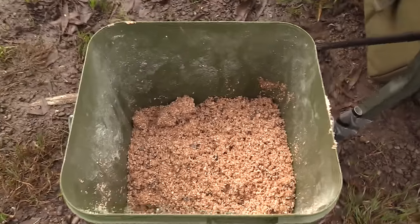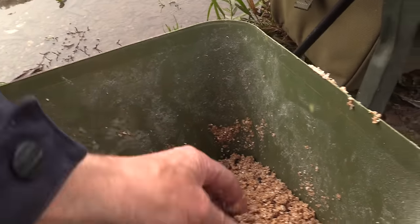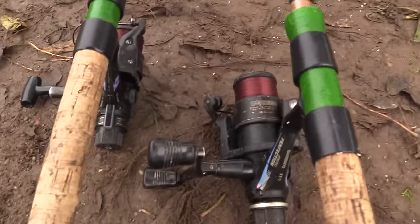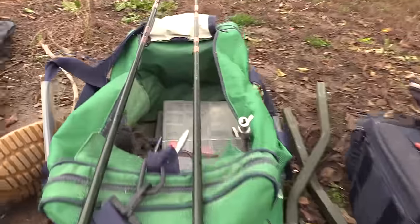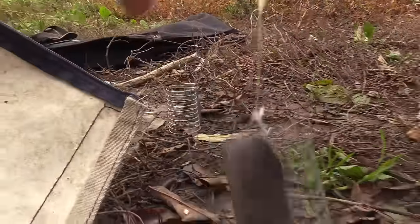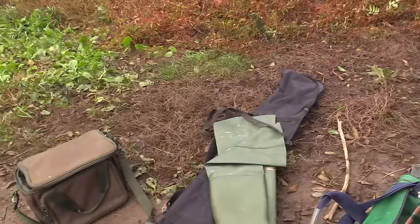I've got plenty of ground bait. There's a lot of pace out there. I've got a few pellets in there. All I've got, no maggots, no corn, no boilies, nothing. Just ground bait and pellets. Usual feeder rods, Jesse Avon rods, with my huge jumbo feeders. Gonna need them. I've got waders in case I wanna go and have a throw around.